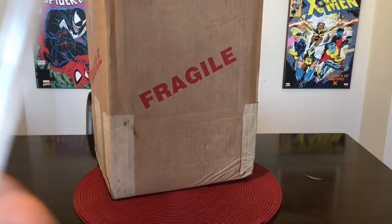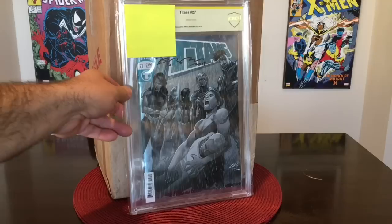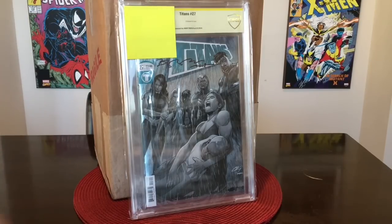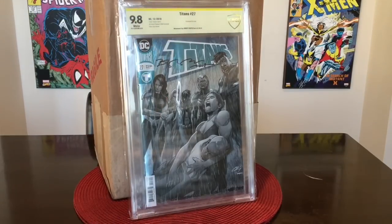Next, we got Titans 27. I don't think that this is really any kind of key or anything. But Brent Peebles was actually at both cons, and he signed this book. Like I said, nothing special, just some kind of holofoil type of cover. And usually these holofoils, you expect 9.9s, 10s. Not the case with this one, but it did come back as a 9.8. So, 2 for 2.